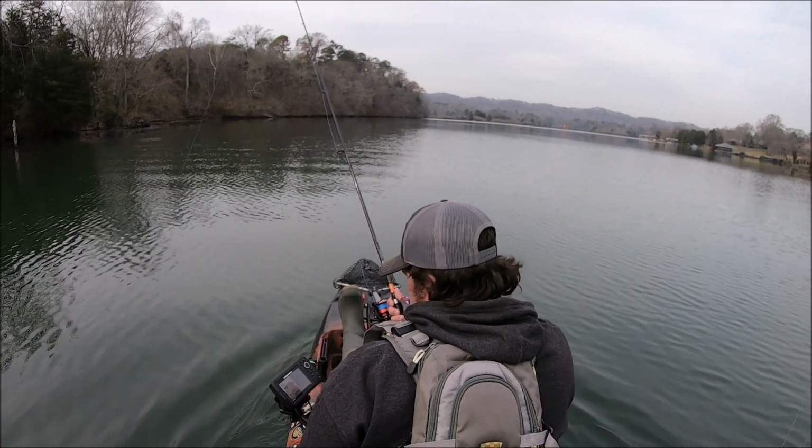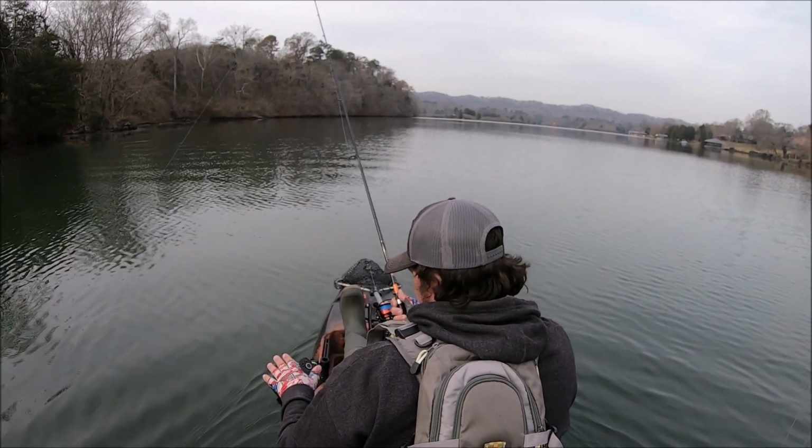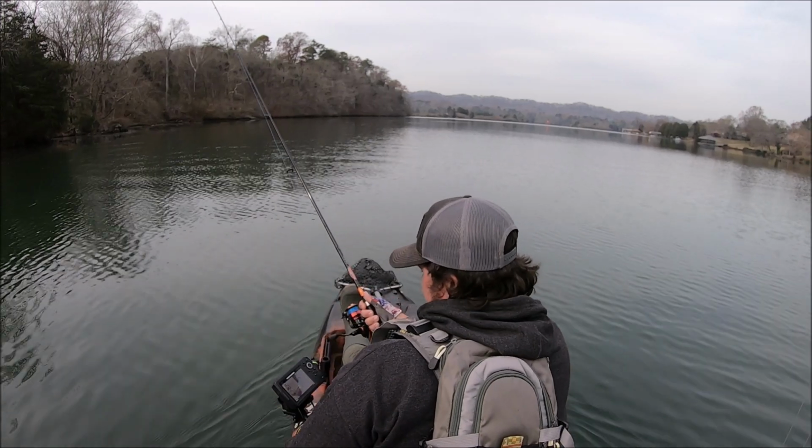Now we're in 19 foot. We were just in 30. We've got onto these rocks. It's come up a little bit.